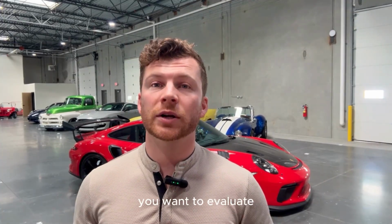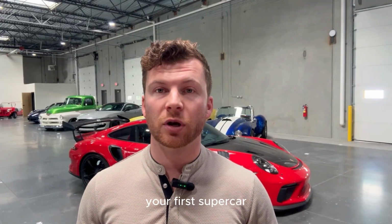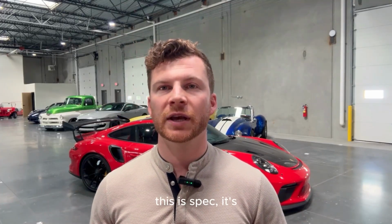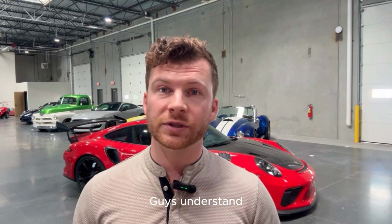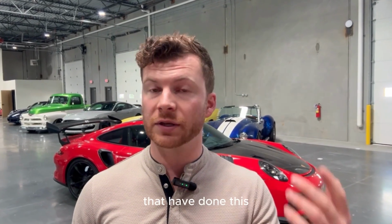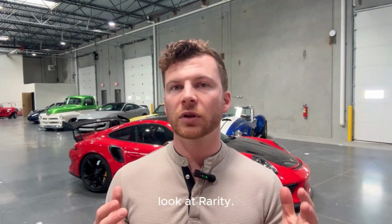Now, the next thing you want to evaluate when you're buying your first supercar, or you want to get a Weissach package like this, is spec. It's the specific build. And people do not understand this. Real car guys understand this. People that collect, people that have done this a time or two, they get it. But you have to look at rarity.